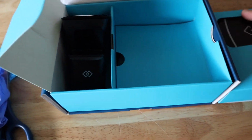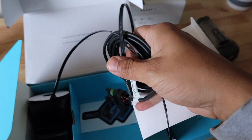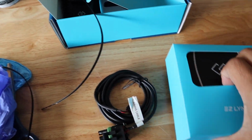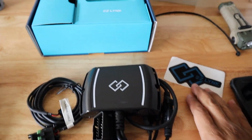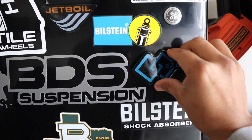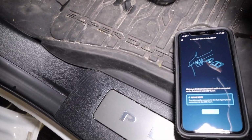And here's our wiring. Nice little sticker. Zip tie. Let me try and open this up. Alright, here we go. Nice little sticker again. It comes with instructions on the actual box. Alright, so made it into the truck. Now I'm just going to be following instructions to plug this in.